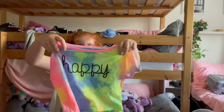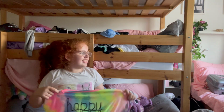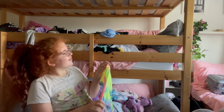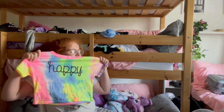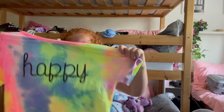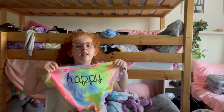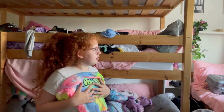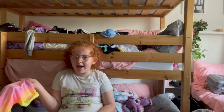This crop top, which Shauna gave to me, which she had in her suitcase. It says happy. Happy. And it's like tie-dye. So cute. I just want to wear it right now. Lots of crop tops. Yeah, so I'm going to put that back and now I'm going to show you something else.